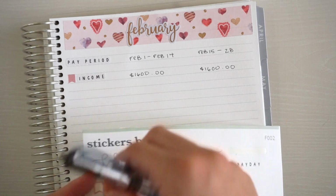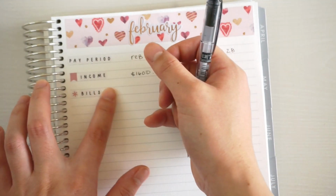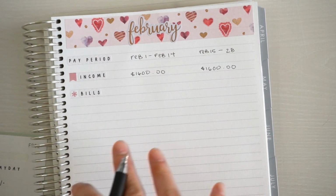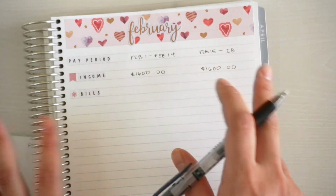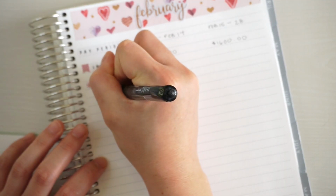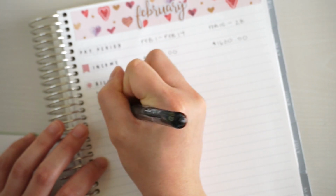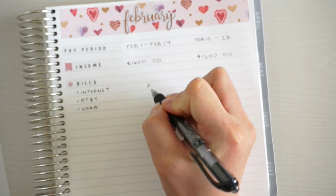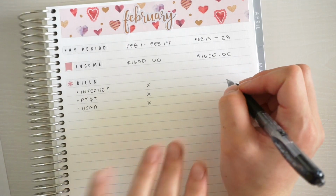The first thing I'm going to do are my bills, and all my bills are actually going to be paid in the second paycheck because they're all due in the second pay period. The first thing I have is my internet, my phone, and my credit card. So I'm just going to put X marks right here because they're not going to be paid during this period.